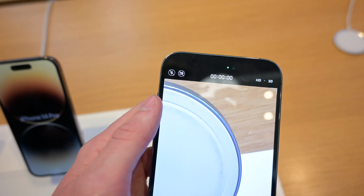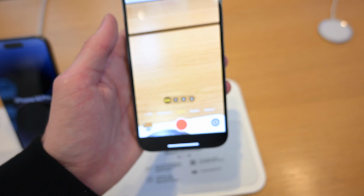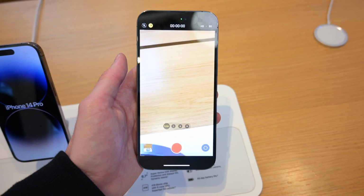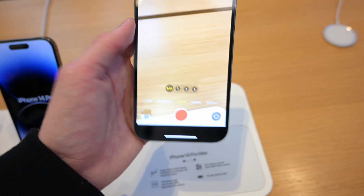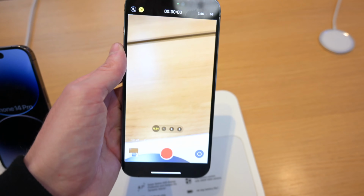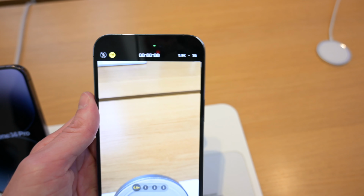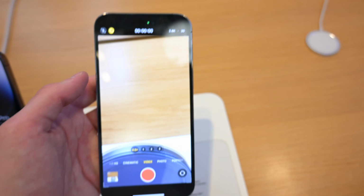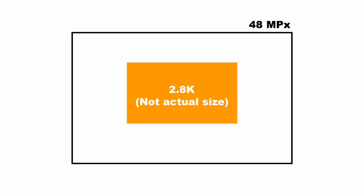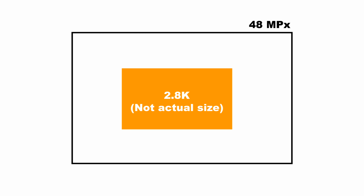Then right here, in video, we can see this small icon which will activate action mode, and that of course will allow you to take shots of people running and everything, but without a lot of movement in the phone. It's limited to 2.8K though, so what it will do is take 2.8K out of the sensor, which I don't know, might be like 10 megapixels out of the 48, and then just move it around to see what you have.